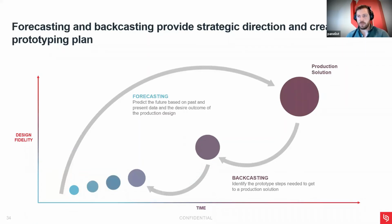A lot of people like to think about it from the other way, and I think that has advantages too. But I also recommend approaching it from both directions like this to make sure that you have a very smooth prototyping plan to get to the production phase.